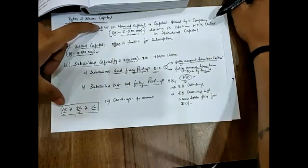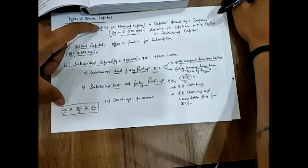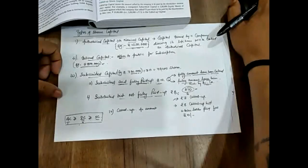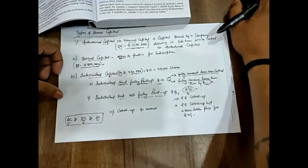In the name of Chaitanya, please switch off, mute yourself. Chaitanya, somebody in the name of Chaitanya, please mute yourself. Avantika, please mute yourself. Ashutosh Sharma, please mute yourself. Sir, please continue. Yes, ma'am.